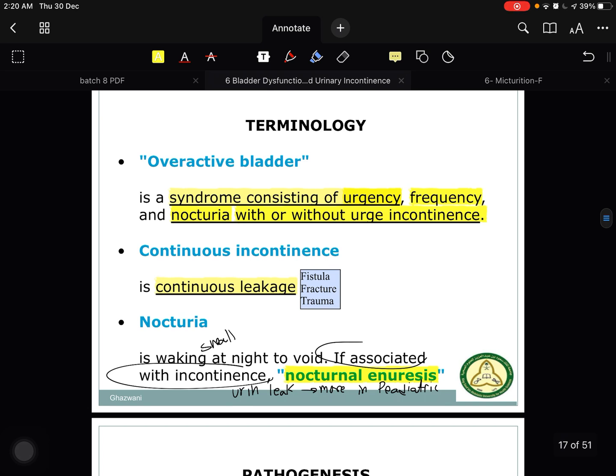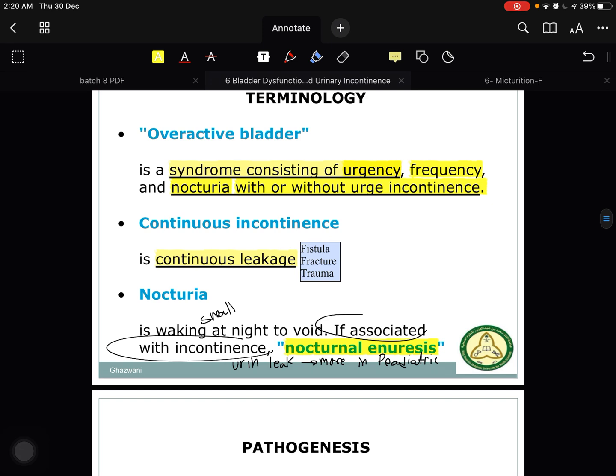There is also something called overactive bladder, which is a syndrome that consists of urgency, the need to go to the bathroom frequently, multiple times, with also urination during the night, whether there's urgency or not. So this is for overactive. Continuous incontinence is usually in patients after surgery, because sometimes under anesthesia control they don't know they need to go to the bathroom, so they have this continuous leakage.